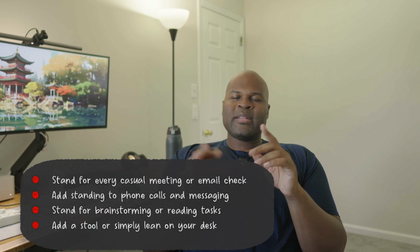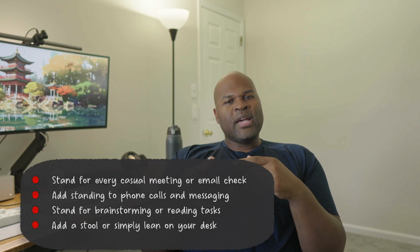Start small. Attach standing to certain tasks. So meetings, stand. Reading emails, stand. Deep focus work, sit. I stand maybe 3 to 4 times in an 8 hour day, maybe 20 to 30 minutes each. And that's basically it. Your body needs time to adapt to these things.